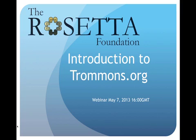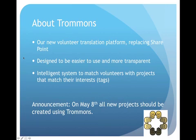Alright, so we're going to be giving you a short introduction to Trommons.org. So let's get started. A little bit about Trommons, which Reinhard already went over. It is our new volunteer translation platform, and as of tomorrow, it will be replacing SharePoint.